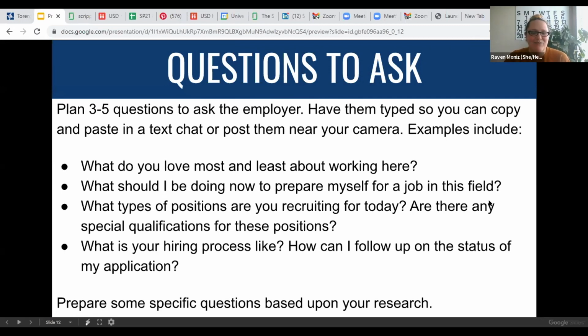Some examples of questions would be, what do you love most and least about working here? What should I be doing now to prepare myself for a job in this field? What types of positions are you recruiting for today? Are there any special qualifications for these positions? What is your hiring process like? How can I follow up on the status of my application?